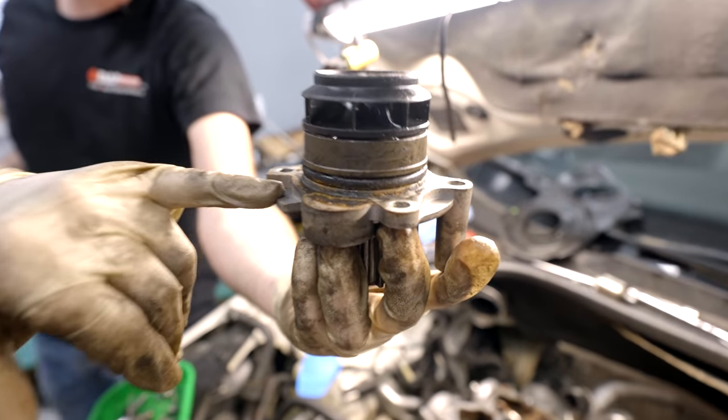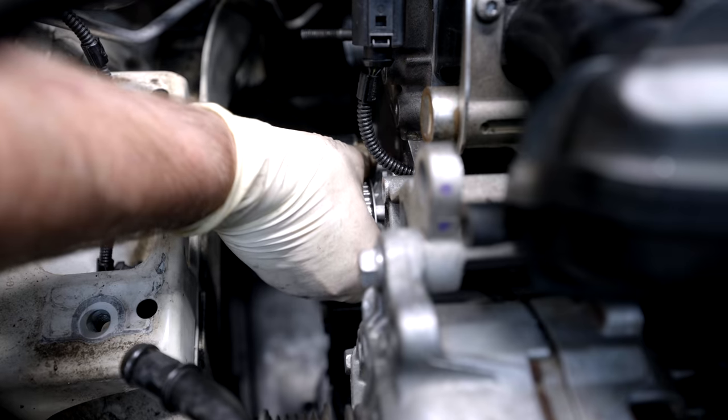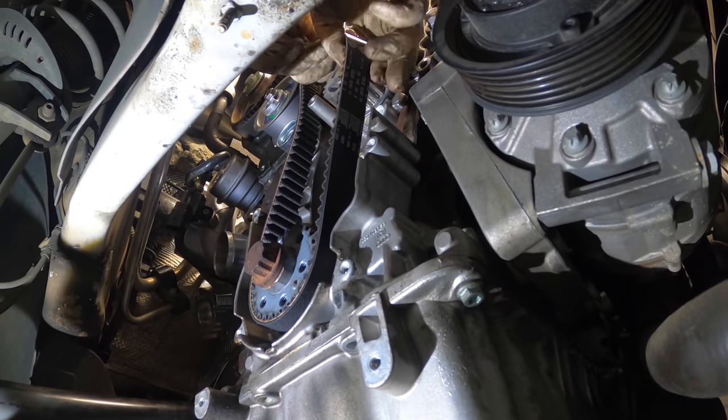I'd rather leave it in the dark. Like that. So that's our old crusty pump. We got a new pump going on. We are going to put all new timing components on. Paul's going to throw that on. I expect to not do this very well, but here we go. Correct, but not well, I should say.